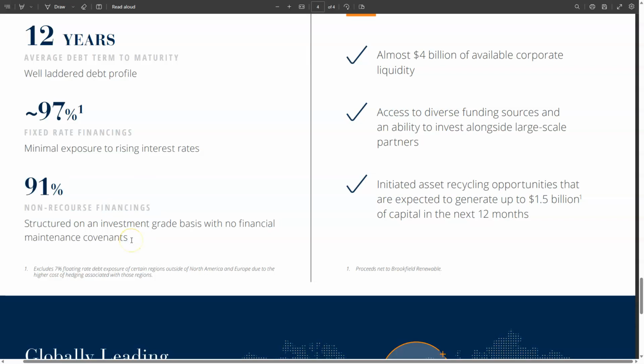So for them to even sign paperwork agreeing to this, it means that they really believe in Brookfield. They want to have a good working relationship with them. This is super rare, guys, and this is really of note here.